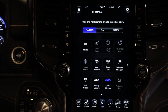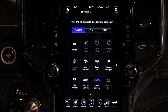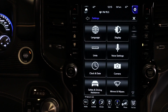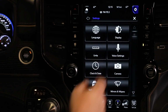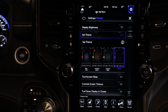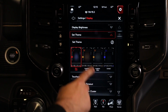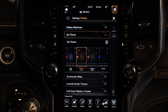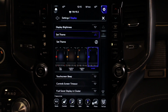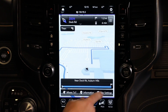Now, the thing I'm not a huge fan of is something we talked about with the Volvo setup. There's just too much option here. You go into the system settings here, and there's just no end to options. You've got pretty much everything: language, display, units, voice setting, clock, camera, safety and driving, mirrors and wipers, brakes, lights, doors and locks, auto on, comfort and remote start, engine off, suspension, trailer brake, audio settings, Bluetooth, Sirius XM, and a reset button. That's just the main menu system, and then each one of these has stuff to go through. But for the most part, it works well enough.